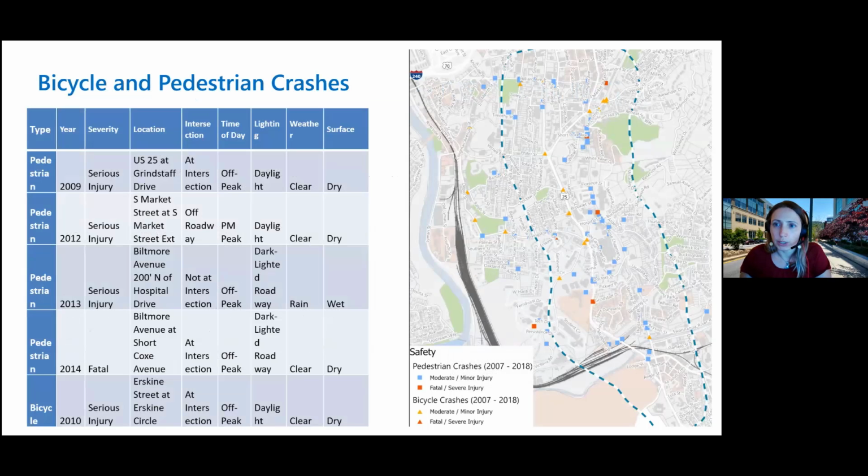Looking at bicycle and pedestrian crashes in more detail, the map highlights some of the fatalities and serious injury crashes in the table as well. There was a serious injury pedestrian crash of concern that occurred on McDowell at Grindstaff Drive in 2009. That is a crossing right outside of Asheville High School, so that's been noted by the school as well as a problematic potential concern area.